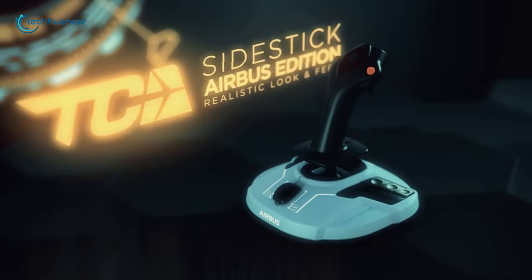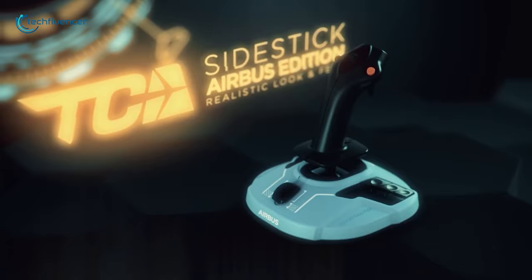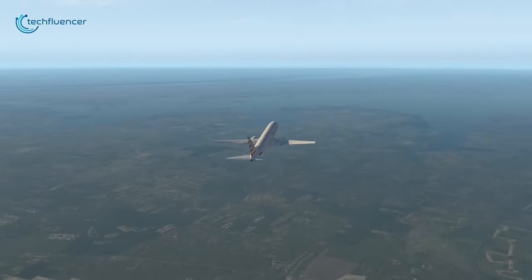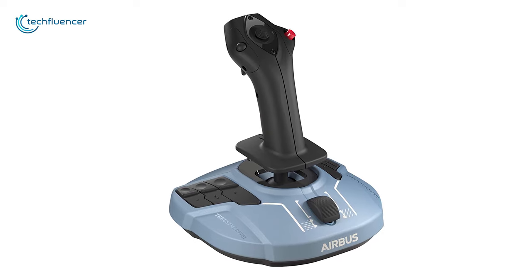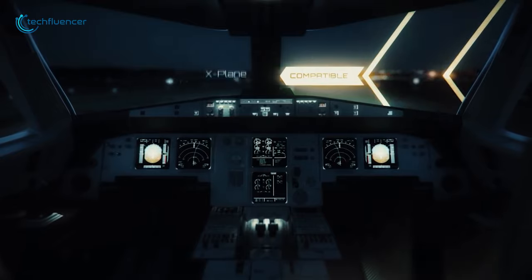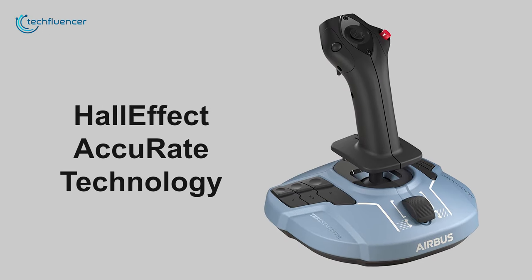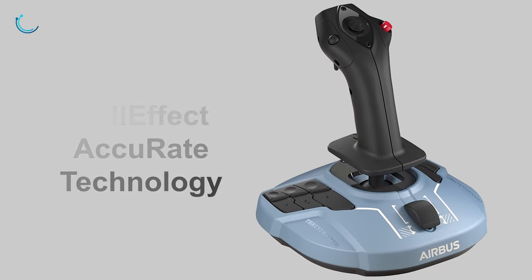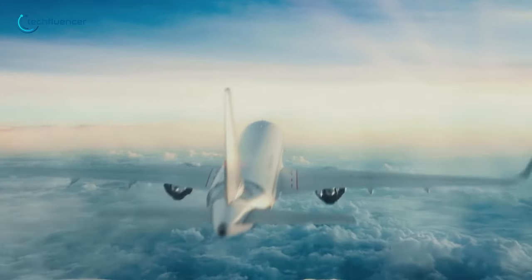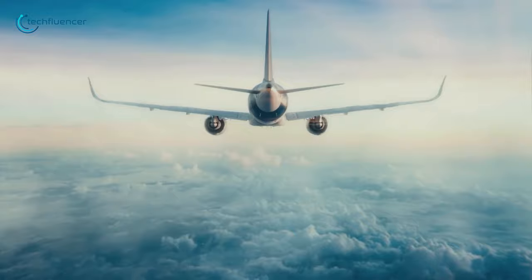Coming up at number 4, we have the TCA Sidekick by Thrustmaster. Inspired by the world of civil aviation, this joystick combines magnetic technology with flight controls to give you the most realistic flight experience. Thanks to its Hall effect accurate technology, you will experience surgical precision and amazing coil springs which will enable you to fly with greater levels of realism and immersion.